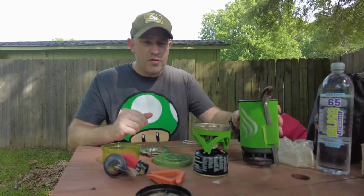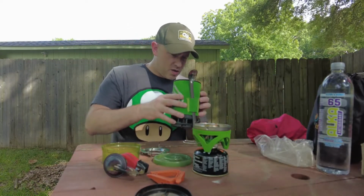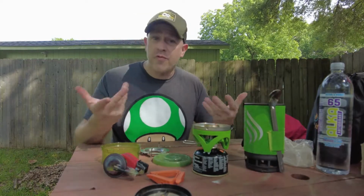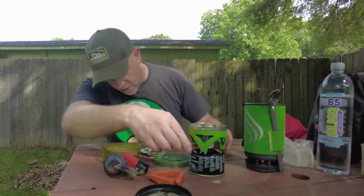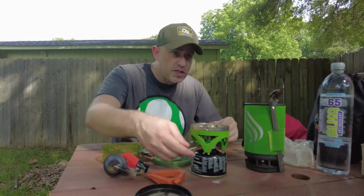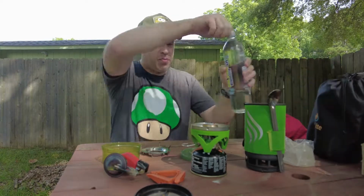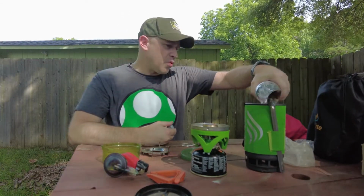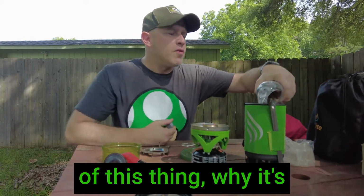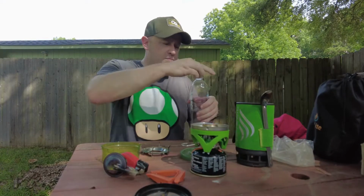I know there are other models of Jetboils out there that have a smaller pot. This pot can hold 2 cups, which is enough for most backpacking meals. Perfect. Somebody was doing their thinking when they were making this thing. You can't probably see the flame there, but there it is. We can put some water in here, and we're going to see how fast it takes to boil. That's another pro of this thing, why it's called the Jetboil. We got it right to the fill line.